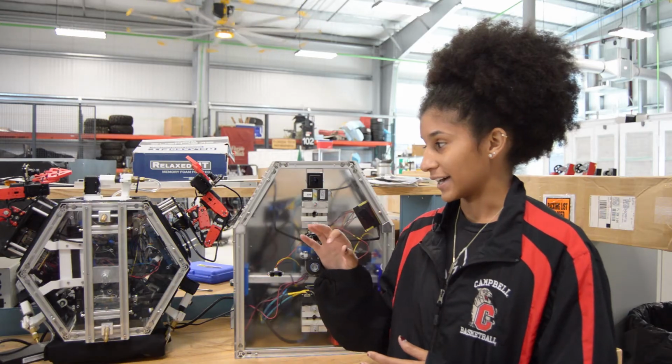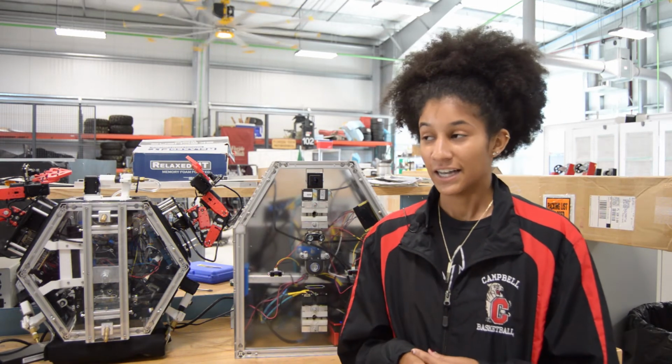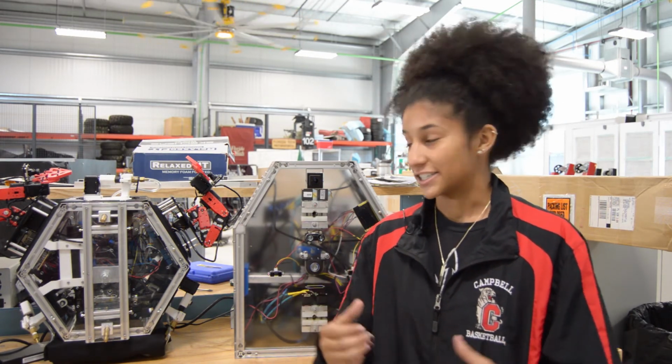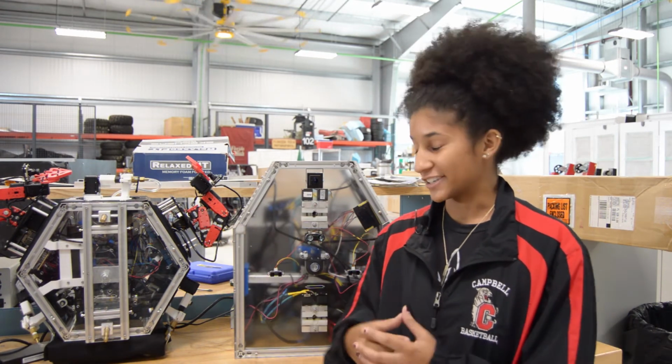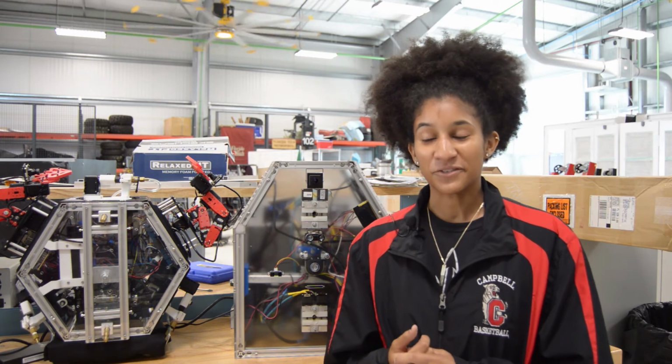Project Cerebus got its inspiration from Greek mythology. Cerebus is actually a three-headed dog creature. They chose that as the name because Cerebus has 3 arms and 3 thrusters, so they thought it was pretty fitting and resembled that.